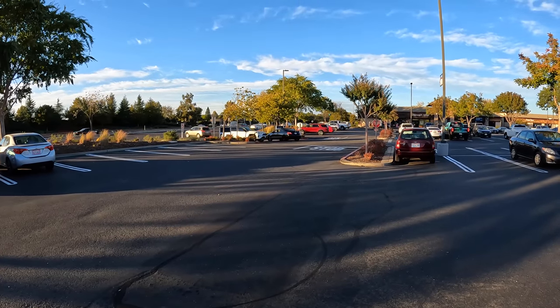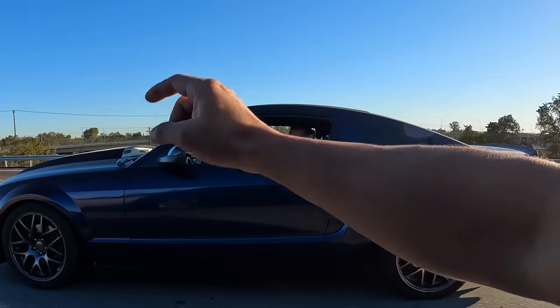There's no way I drove about 2 hours away just for the car to look like this.